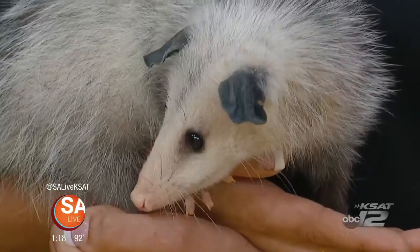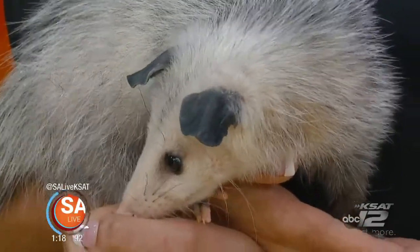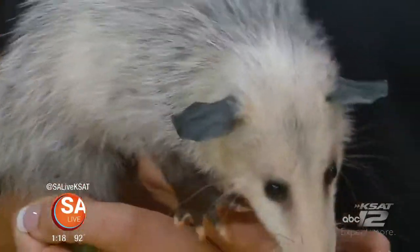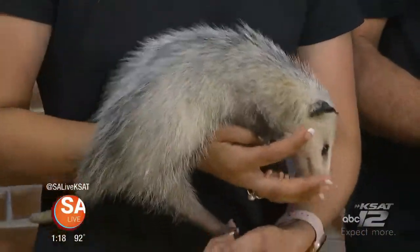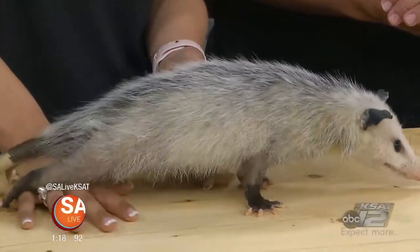She is our possum. She was actually brought to us by Texas Parks and Wildlife when she was a baby. She was found on the side of the road in Waco, Texas, with her brothers and sisters. They had to rescue and rehabilitate her, and that's why we've got her. She just needed a little bit of attention there.